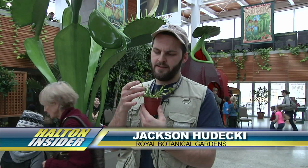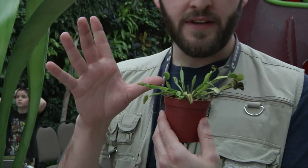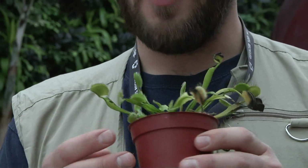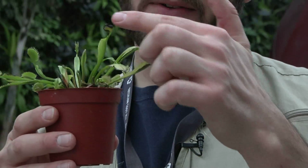This here is a Venus flytrap, a carnivorous plant found in North America, and you see that the leaves are not overly huge. They can be between 6 and 10 to 12 inches long. So they don't get very big. They grow in these little clusters. You may even notice that some are fully closed. Some are kind of black around the outsides.